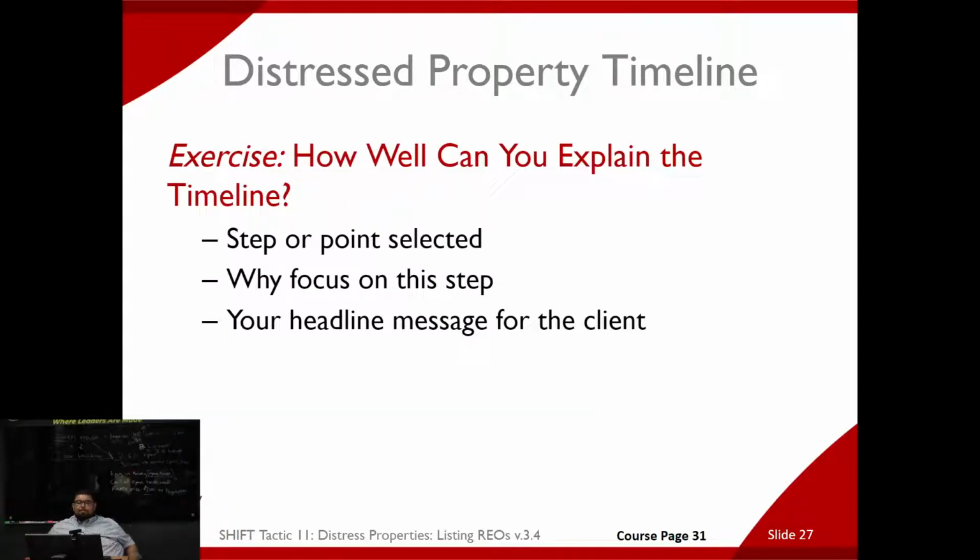Exercise: how can you explain the timeline? Step or point selected. Why focus on this step? Your headline message for your client. Why is it so important to know this stuff? Because that market is coming, guys. That market will be here, and you will have the opportunity to work with people that are in trouble.